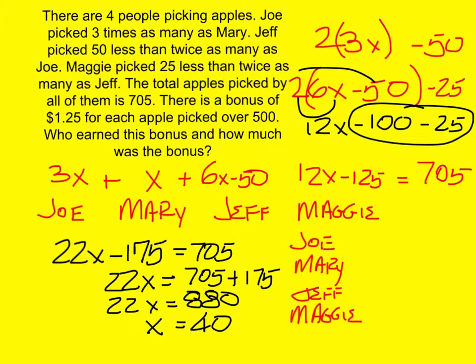Okay, so we have Joe, and then Mary, Jeff, and then Maggie. For Joe, Joe is 3x, and x is 40. So what does Joe have? 120. Mary is x, so she is 40. Jeff is 6x minus 50. X is 40, so 6 times 40 is what? 240 minus 50, 190.